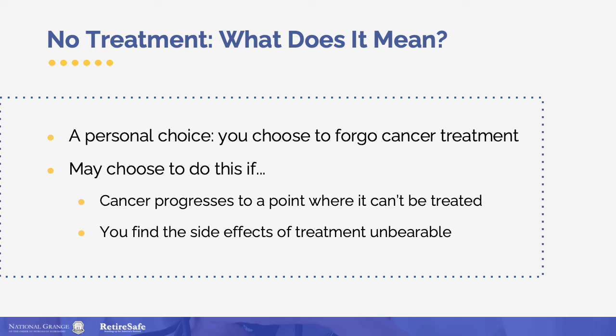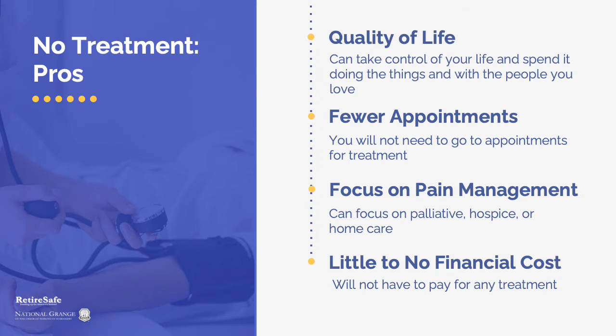Sometimes people with very advanced cancers find they'd rather treat the pain and other side effects so that they can make the best of the time they have remaining. Others might choose to forego treatment if their treatment options all cause pain that they just do not want to endure. While choosing to forego treatment can be a very daunting path, there are reasons it might be right for some.